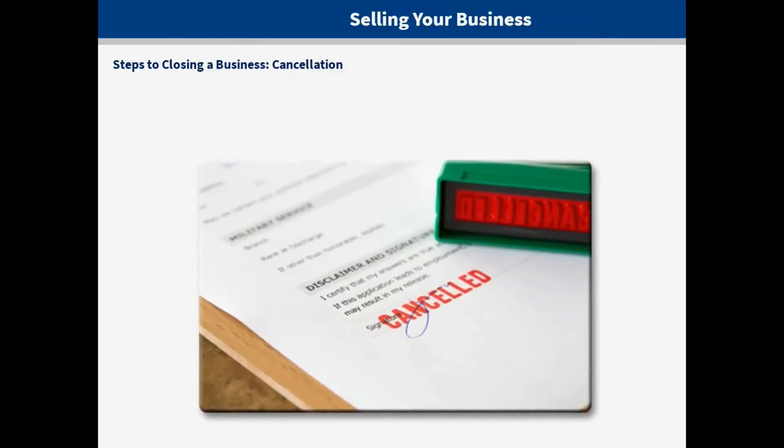The fourth step to closing a business is to cancel registrations, permits, licenses, and business names. To protect your finances and reputation, ensure that you cancel all licenses and permits that you will no longer need. If you have registered under an assumed or trade name other than your own name, then you can cancel that business name registration with your local government.